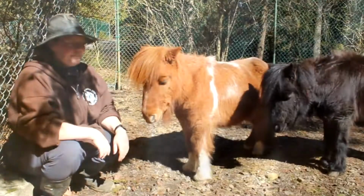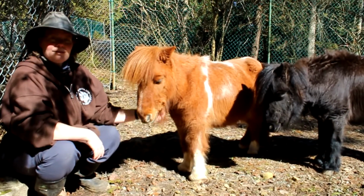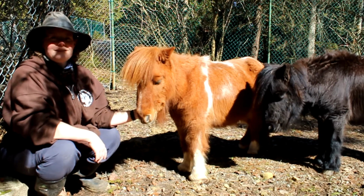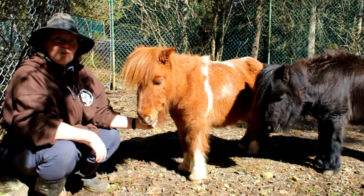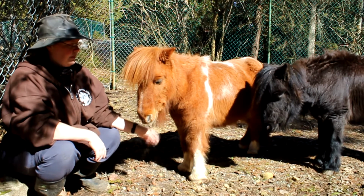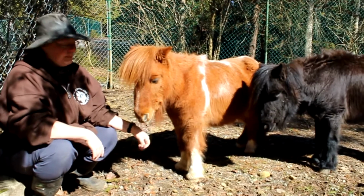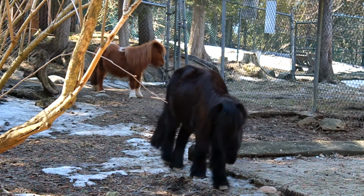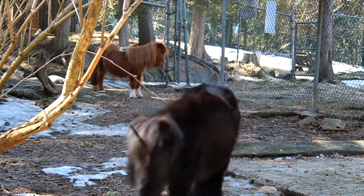Now these two happen to be mother and daughter. So Ginger Snap is Licorice's mom, and it's very nice for us to have the two of them together. In general, horses are very social animals and they prefer to be in groups. So it's very important for us to have the two horses together so they have each other to be social with.